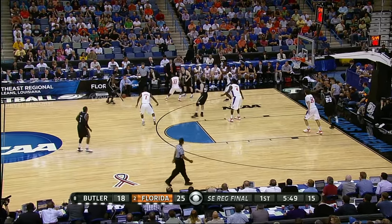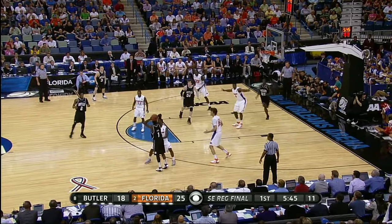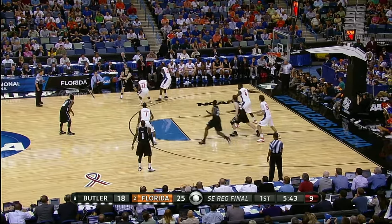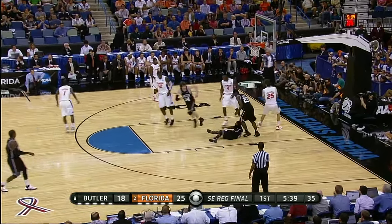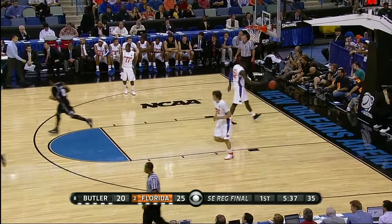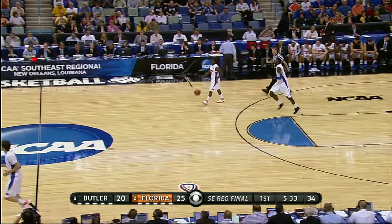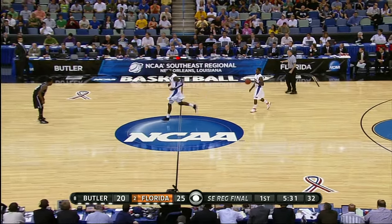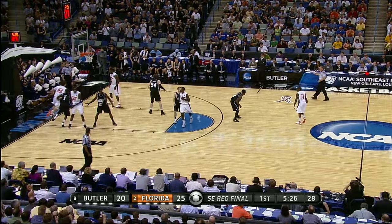Zach Hahn, who hit the deep three. Mack, skip pass Hahn. And Zach penetrating. The floater is good. He's a slicer. And he cuts the Gators lead to five. Van Zant with his first bucket. And that'll get the Butler faithful on their feet here in New Orleans.